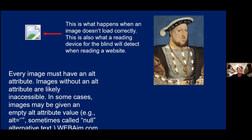So you do have to add alternative text to your pictures. And why is that? Up in the top left-hand corner, there's this image. It looks like a paper that has a folded down corner. On a website, an image that doesn't load correctly is what it would look like. This is also what a reading device for the blind will detect when reading a website. So every image must have an alt attribute. Images without an alt attribute are likely inaccessible. And in some cases, images may be given an empty alt attribute value, sometimes called a null. And I got this from webaim.com.